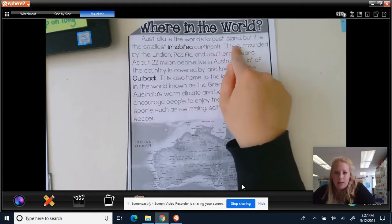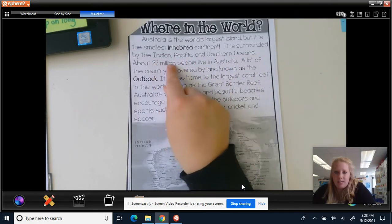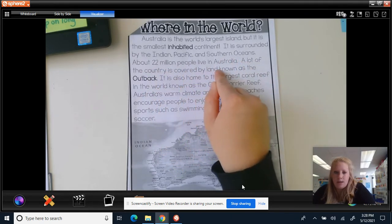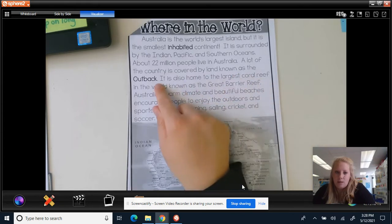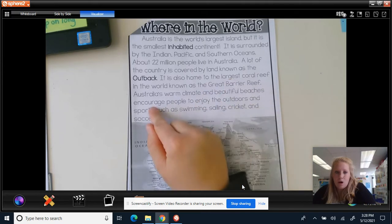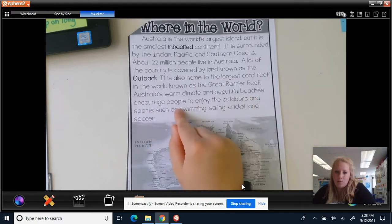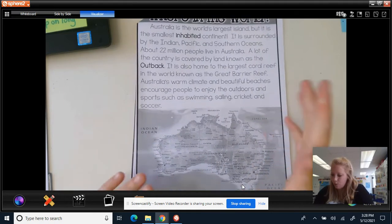Australia is the world's largest island, but it is the smallest inhabited continent. It is surrounded by the Indian, Pacific, and Southern Oceans. About 22 million people live in Australia. A lot of the country is covered by land known as the outback. We'll talk more about that word later on. It is also home to the largest coral reef in the world, known as the Great Barrier Reef. Australia's warm climate, so the warm weather, and beautiful beaches encourage people to enjoy the outdoors and sports such as swimming, sailing, cricket, and soccer or football.